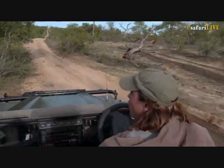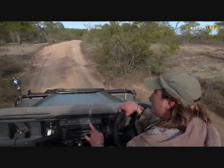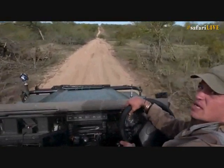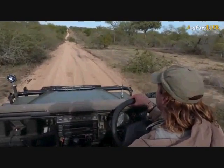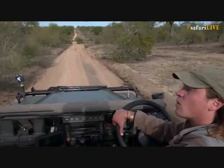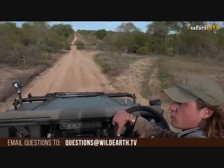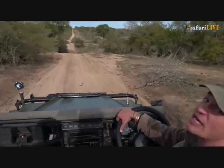So, isn't that amazing? There was a Corey bustard spotted on Arathusa airstrip, but he's gone now. Might be definitely worth going to have a look for that on the Sunset Safari. I don't think there's ever been one seen on Safari Live. If there has, let me know. Have we ever seen a Corey bustard on the live drives? Hashtag Safari Live, questions at WildEarthTV. Let me know. I'd love to know. Now, they do hang around sometimes for a while, so he might have been moved off now, but it might be definitely worth looking on the Sunset Safari.